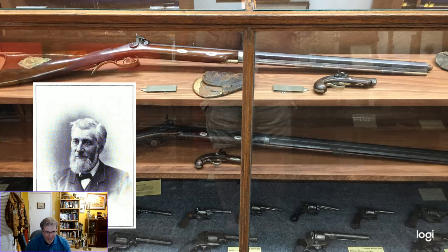Hoffman, after the siege of Vicksburg ended, actually repaired sidearms, small arms for the Union Army. And then after the war, he became an even more successful businessman, owned an entire block of buildings in Vicksburg that was known as the Hoffman Block, had a huge hardware store in Vicksburg and gun shop. Very well-known citizen.